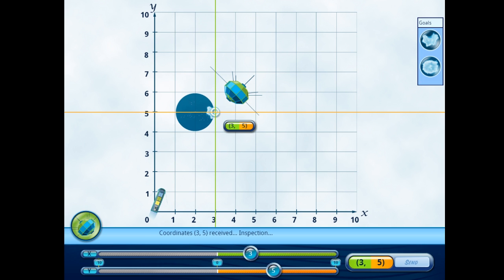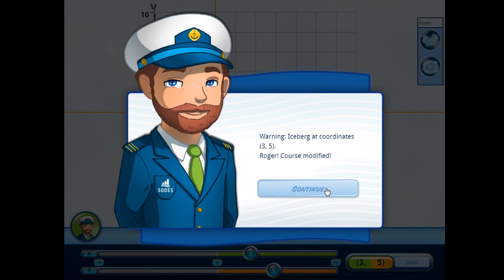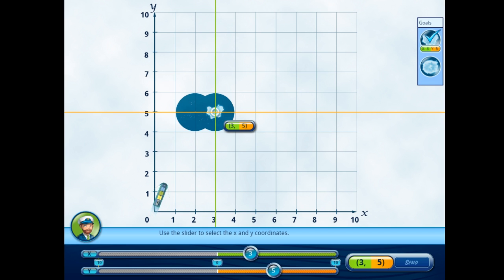In the first level, players must find the 2 icebergs located on the ship's course. To make the challenges more feasible, the easy level is limited to the first quadrant of the Cartesian plane. There are horizontal and vertical guides on the Cartesian plane to help the students visualize and therefore better understand how to use the controls to transfer the coordinates to the satellite.